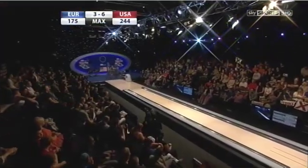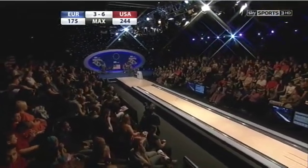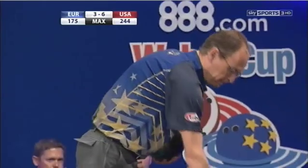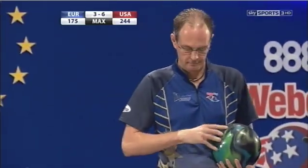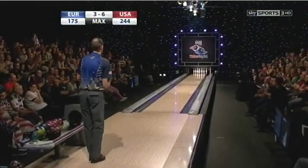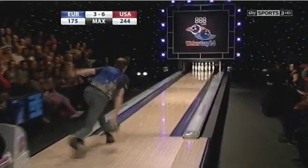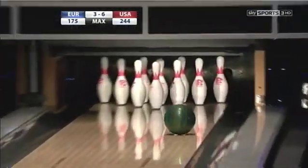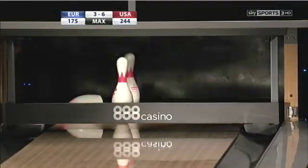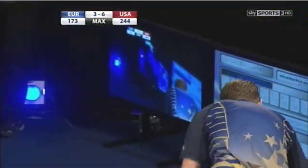Clean as a whistle that time from Martin. Yeah, 6 strikes so far from the Europeans, but unfortunately 3 big open frames has cost them really badly. Mika looking for just a little bit of moral support from the European fans in the audience. Just bowling for fun, and it's not very much fun because 173 is their score. It's the lowest score of the whole tournament.